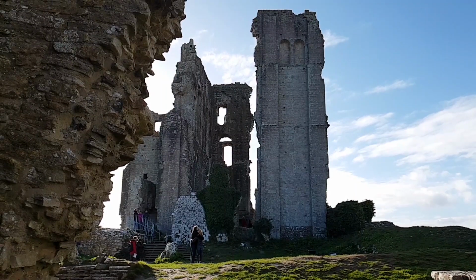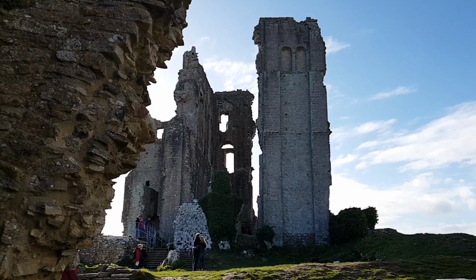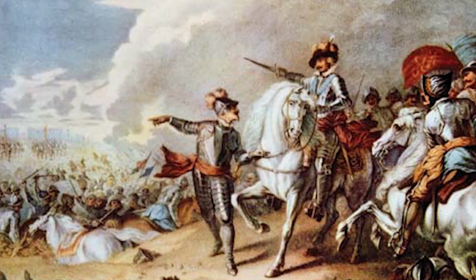It was a royal fortress until the reign of Elizabeth I, when she sold it to raise funds, and it eventually passed into the Banks family, who kept it until the Civil War. The English Civil War was the downfall of many noble families, as those who sided with the Royalists had their lands confiscated, and Corfe Castle was one of the last Royalist strongholds to fall.